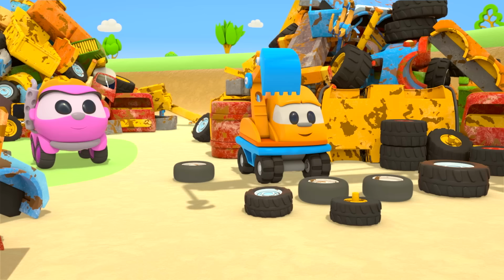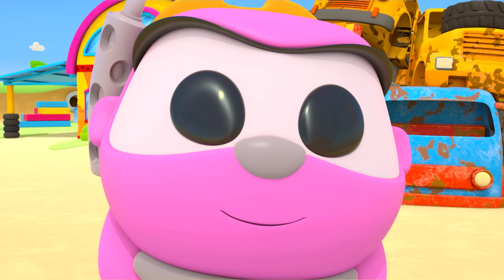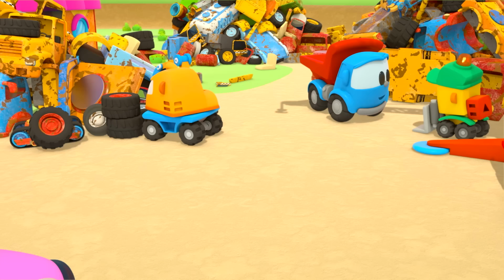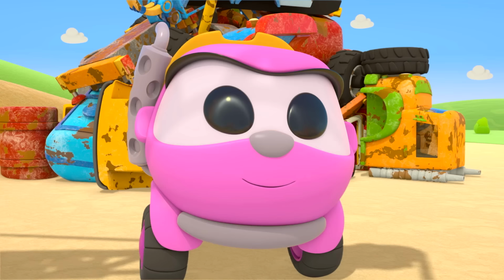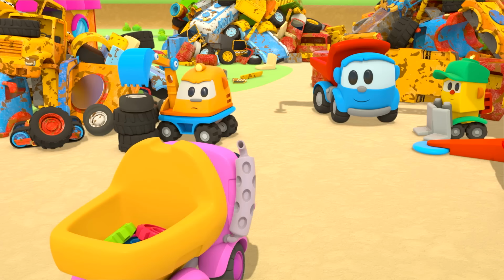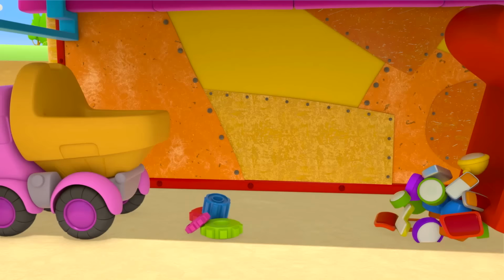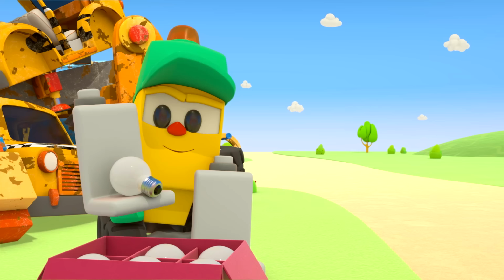Scoop, collect the tires. Here! Whoa! Robots, sort out the gear wheels. Take everything behind the house. Why are you being so bossy? I'm not being bossy. Yeah? I'm organizing. And Leia is going to take away the gear wheels herself and unload them way over here. Scoop is collecting the big parts. And Lifty is collecting lamps.